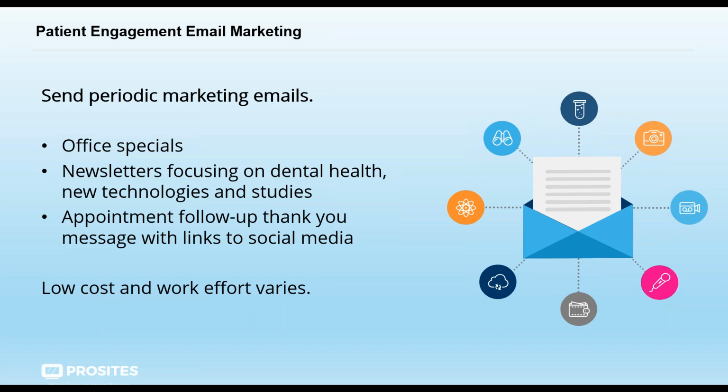It's May. Your grads are coming up, and maybe they're looking for teeth whitening, so we've got a teeth whitening special for new grads. You know, call out those things so that patients know that you offer all these other services. There's a really good chance they don't, and if they don't, they're going to go somewhere else for the things that you could be helping them with. Now, the cost is relatively low, and the work effort varies depending on what it is that you decide to use as part of your standard, whether it's monthly, weekly, every 2 months, every 3 months. That's really up to you.